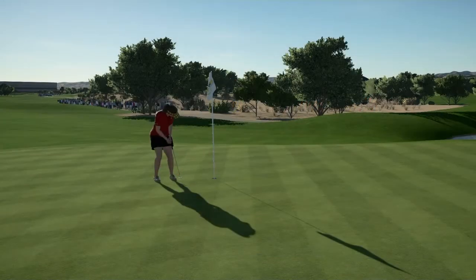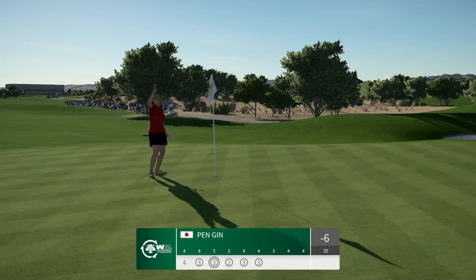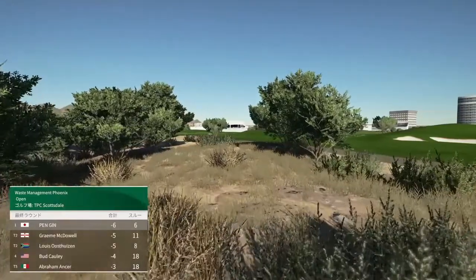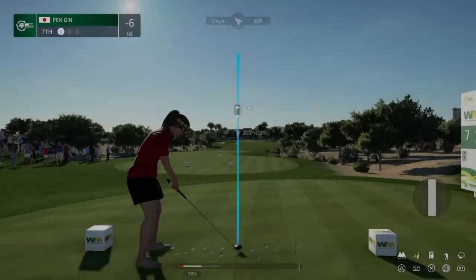And with that, that's their 4th birdie. And that will take her to 6 under. And with that, she's now the sole leader in the event. Oh, and they increase their lead. This is impressive, Luke, but can they hold up this play?